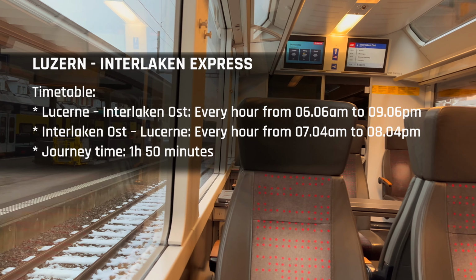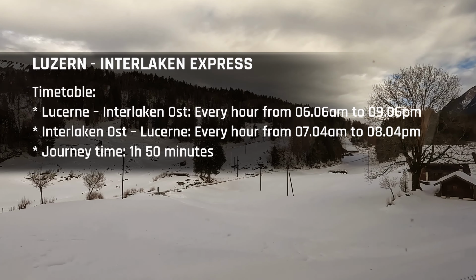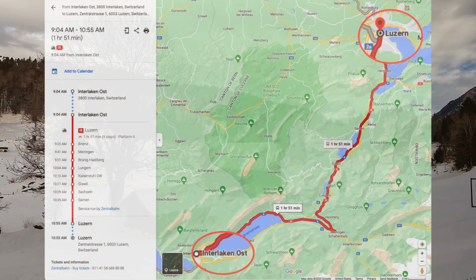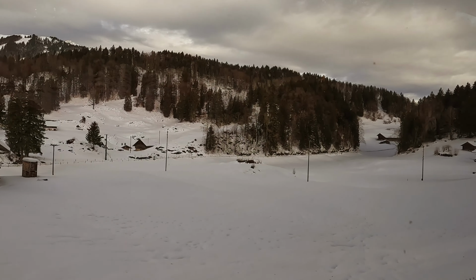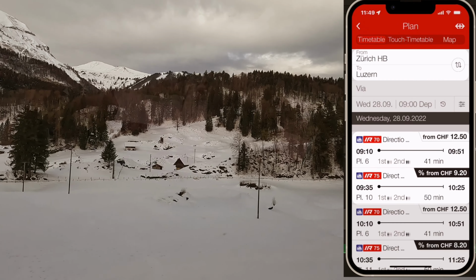The train runs on an hourly schedule between 6 a.m. and 9 p.m. The journey to Luzern took approximately 1 hour and 50 minutes, and we arrived just before 11 o'clock in the morning. Coming from Zurich, Luzern is a 40 to 50-minute train ride.